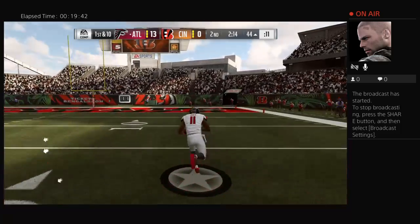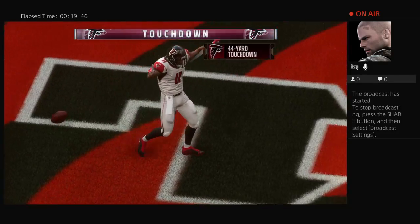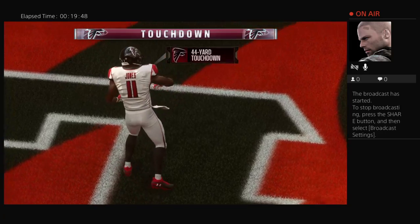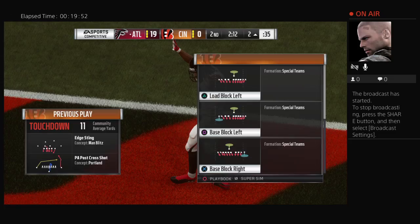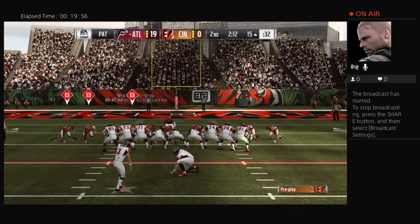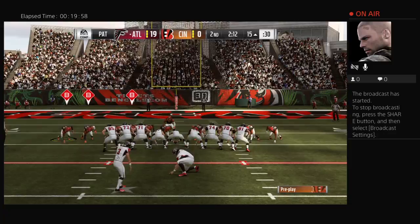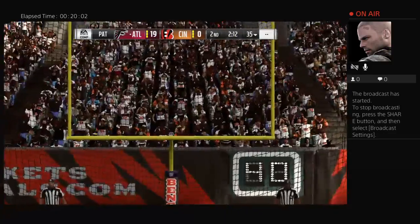Caught on the right side by Jones. Touchdown, Falcons. Julio Jones, 44 yards. And the Falcons will add on to their lead. How about that touchdown, partner? If you blinked, you probably missed it. I looked away for just a second, and they were in the end zone.